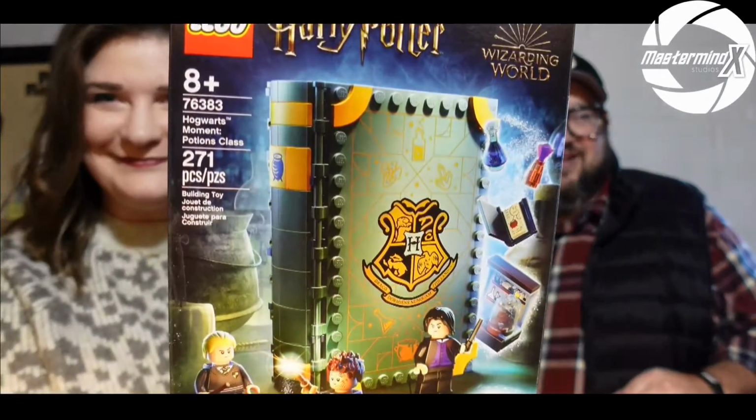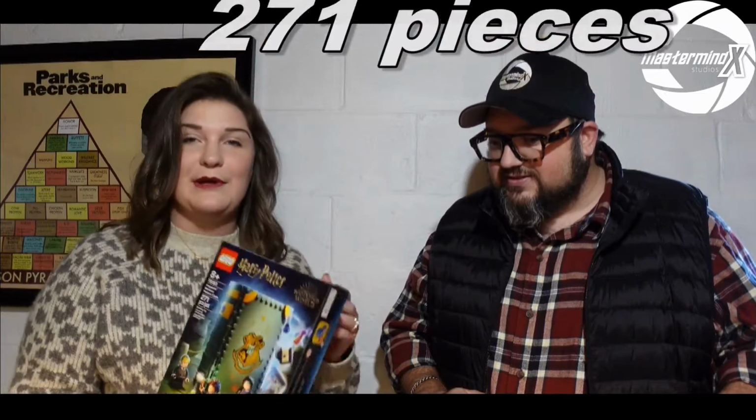We got what Harry bought us. Hogwarts Moments Potion Class. And what set number and size are we building? Set number is 76383, and it's 271 pieces.